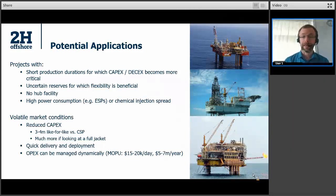But if you don't have that, or if that has insufficient capacity, then having a MOPU can solve that problem as well, because you can put a lot more facilities on board that MOPU in order to support the wellhead platform, with that equipment not having to be placed on the wellhead platform itself.